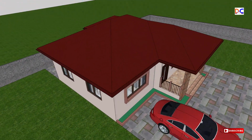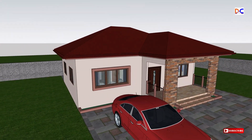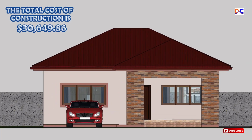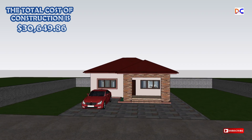The roof style is a simple hip. It can also be built on a quarter plot of land size 15 meters by 12 meters with ample space for car parking. The total cost of construction is about $30,649.